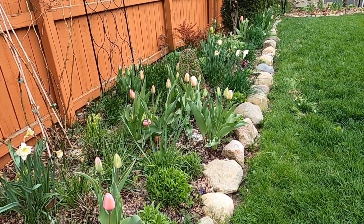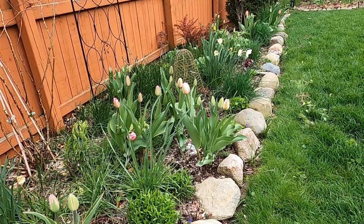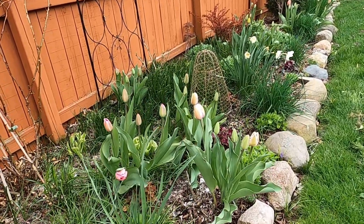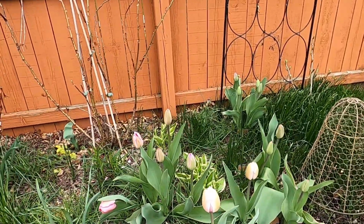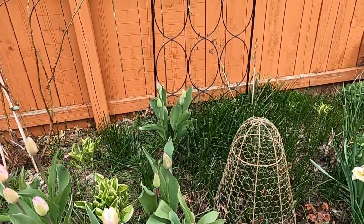And you can see this bed is just full of tulips that are getting ready to bloom. There's lots of other grass-like foliage that is in here that is the result of some very small bulbs that are throughout this bed.